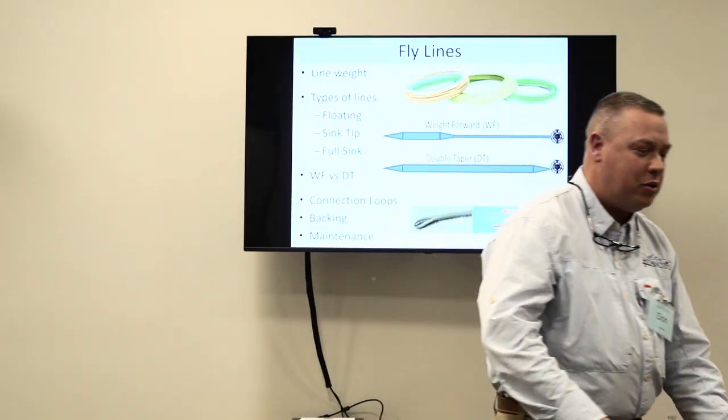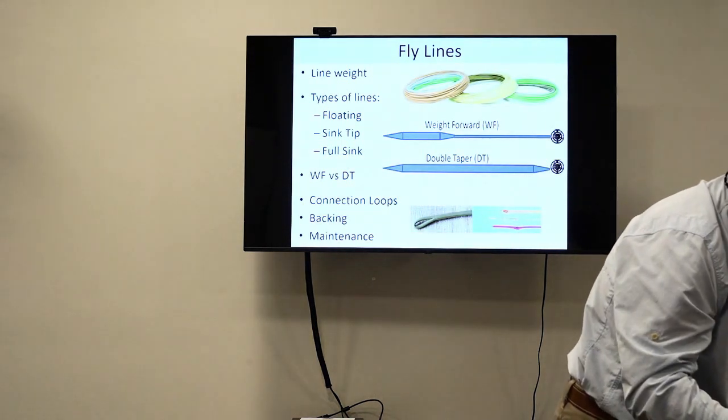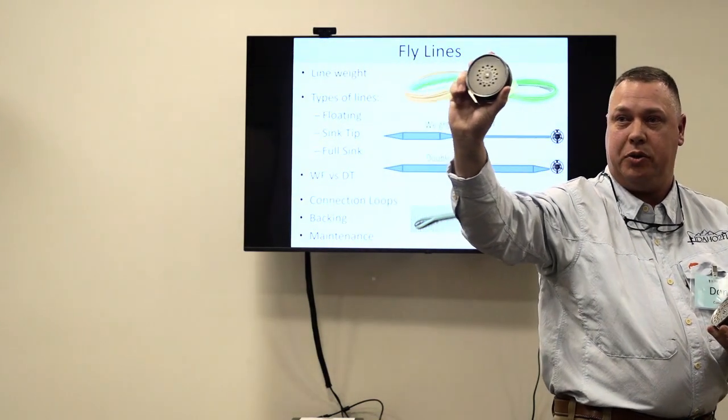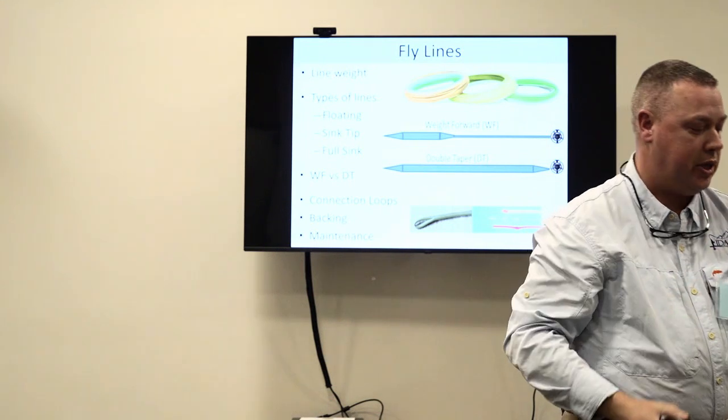Before your fly line goes on the reel, most shops are going to load it up with backing. The fly line is green, the backing is red. You can see it through those little ports here. One is orange, one is yellow.